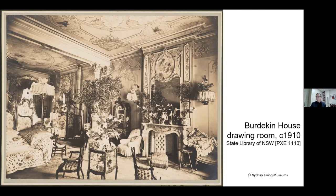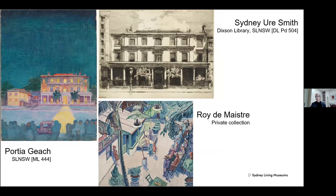In this period, the house began to be celebrated more widely, appearing in booklets and tourist brochures as one of the sights of Sydney. Artists also found something to like about the place, as it was the subject for a number of works, and here are three examples. From Portia Geach, Sydney Eeyore Smith, and Roy de Maistre, who has painted the courtyard.